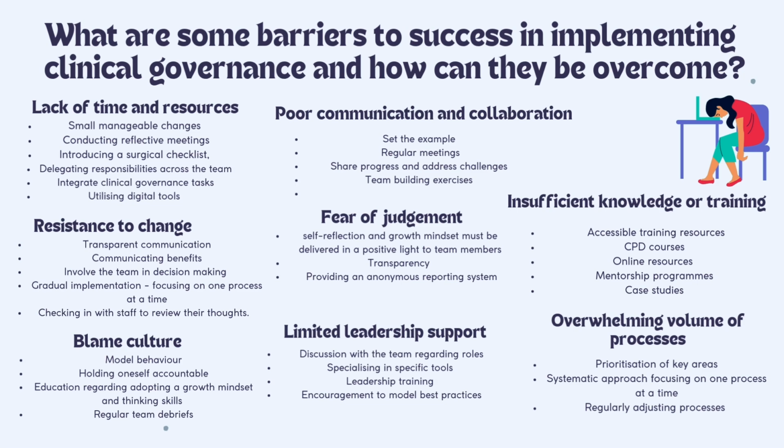Insufficient knowledge or training can be tackled by providing accessible training resources, CPD courses, online resources, and mentorship programs to gain knowledge and build confidence. Encouraging the team members to delve into CPD focused on clinical governance topics and using case studies to demonstrate the value of clinical governance in the veterinary industry.